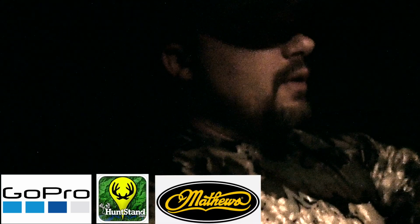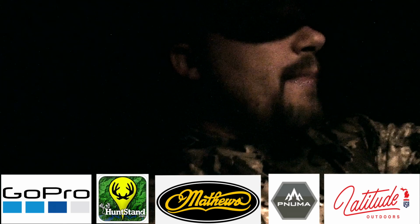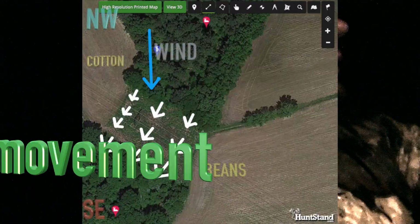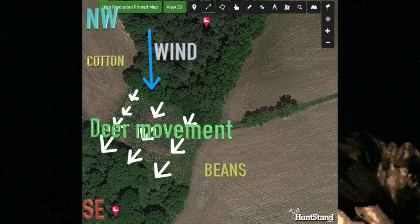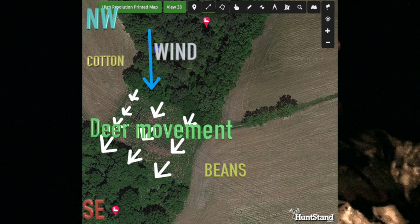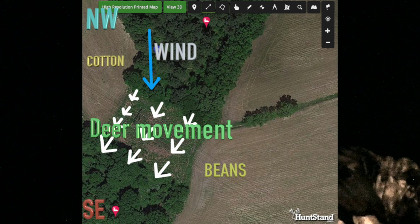Sorry, pulling the trailer up. I'm going in on a section of where the cotton was at that you saw me film yesterday. It's a half a mile away from there, 700, 800, 900 yards. So it's on up there. But anyhow, it's on a property line markers that the beans butt up to, and the deer funnel down that edge between the cotton and the beans to a separate block of woods that's part of the parcel that I'm hunting.